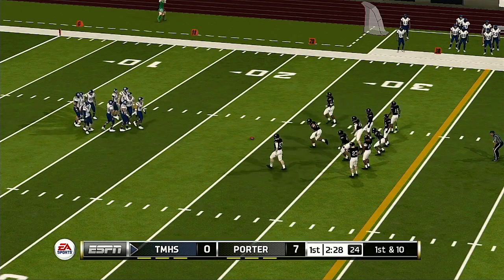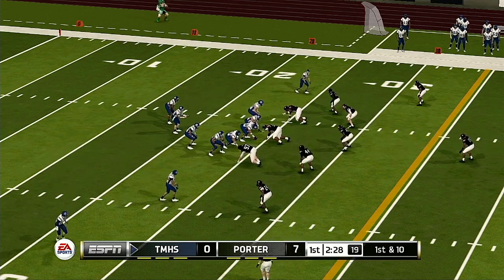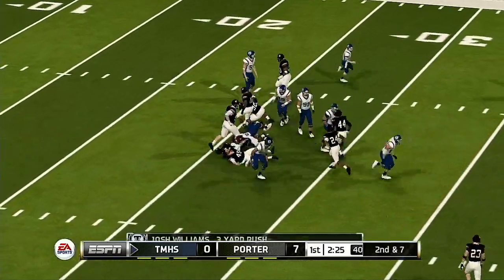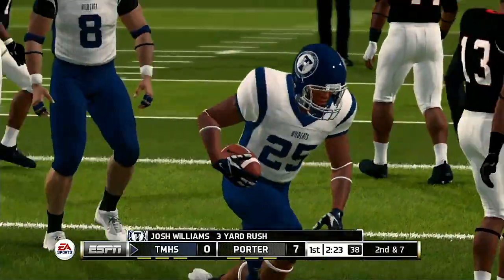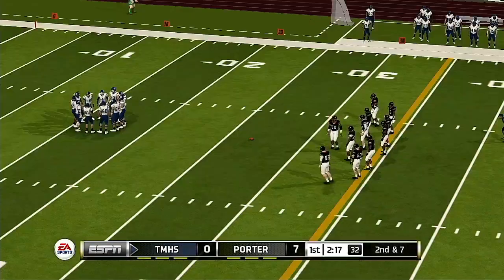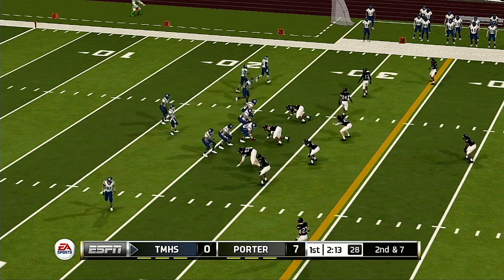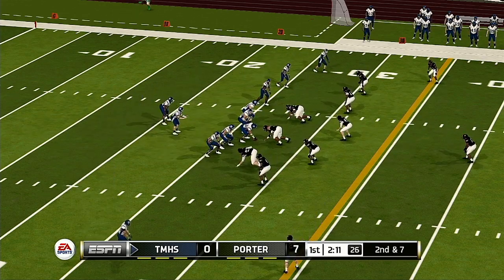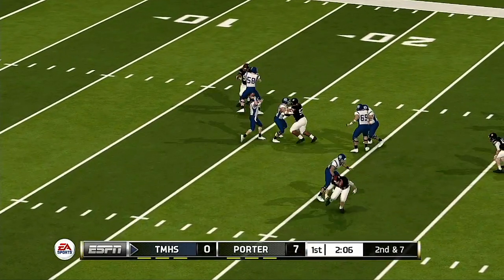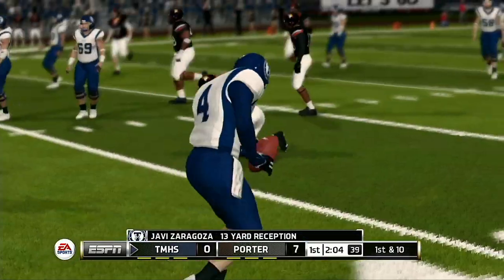And not only does this guy not get rattled, but he's also a guy that seems to have an uncanny ability to quiet a crowd by making such big plays. And he makes it out to about the 27-yard line. From their own 27-yard line, second down. He's taken down at the 40.